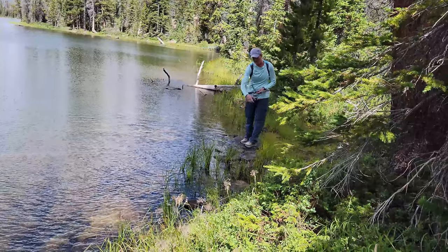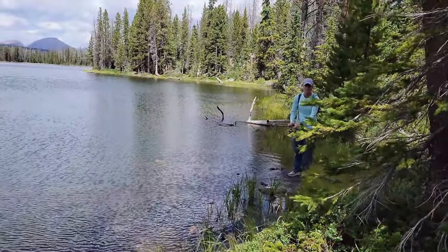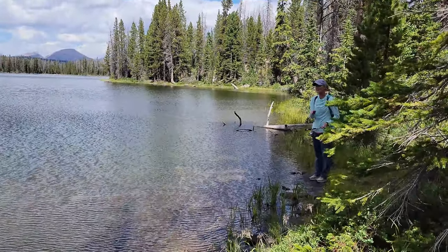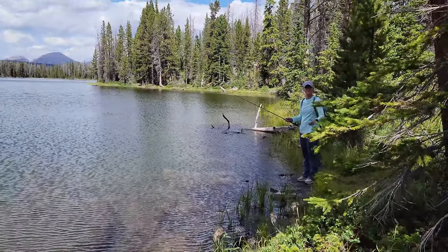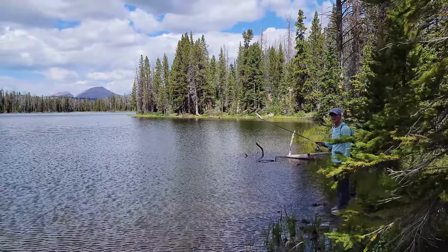Did he drop off? He fell off right there. Oh no! Well, I was trying to pull him across the rocks to get up here, and he said, "See ya." Dang! Was it a big one? Not, about the same size. Oh, okay. So a monster is what you're saying.